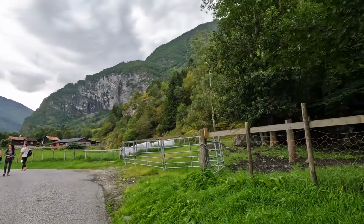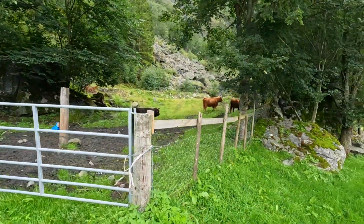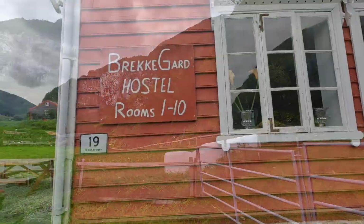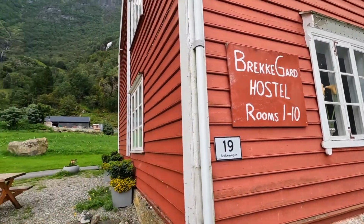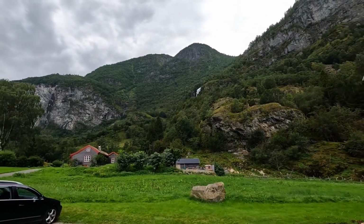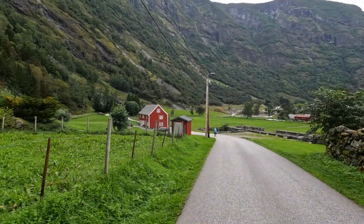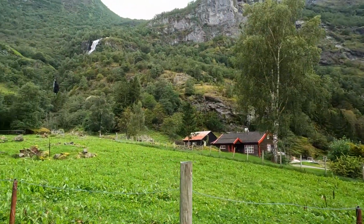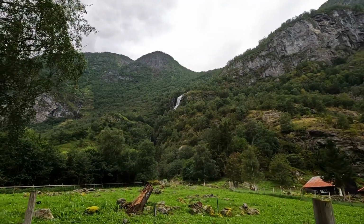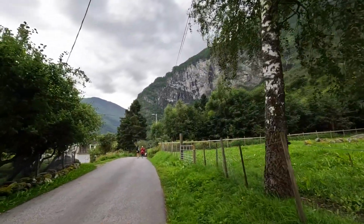Can't show the waterfall anymore because it's up through there now. Can't see the cows though. So this is the Brekkefossen hostel, rooms 1 through 10. And there's the waterfall. See it? Come up past these buildings, and there's the waterfall. And there's the group of people standing on the hillside, gazing at the waterfall. Not sure if we'll get up that high.